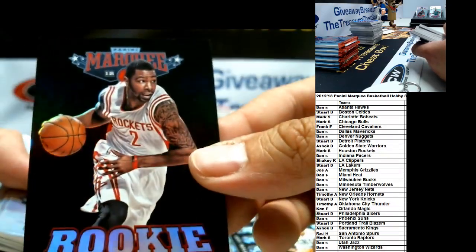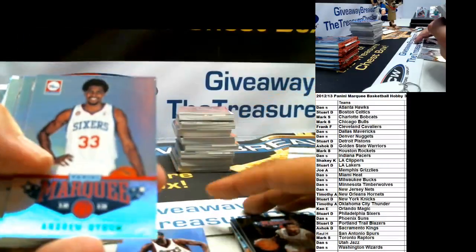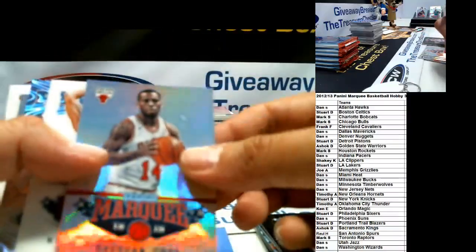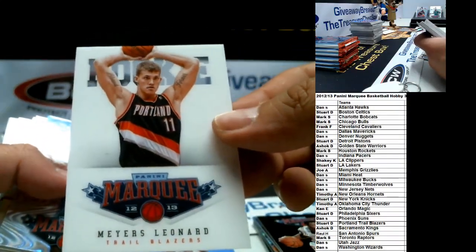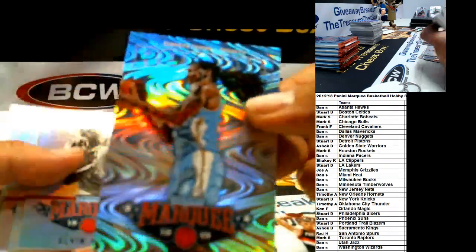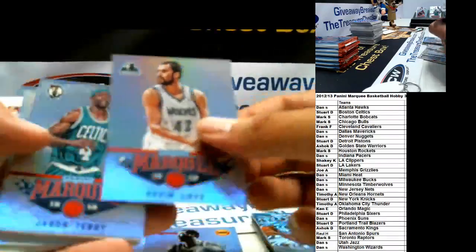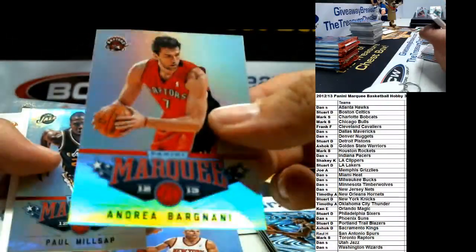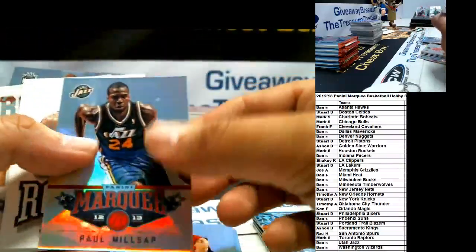Morris, rookie for the Rockets. Yep. A for the Bucks. I still ain't saying his name. Bynum, Noah, Gortat, Cook, and a Leonard rookie for the Trailblazers. Ferret rookie for the Nuggets. Hayes, Kevin Love, Jason Terry, Jason Kidd, Andre, yeah, for the Raptors, you guys know who it is.